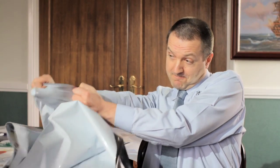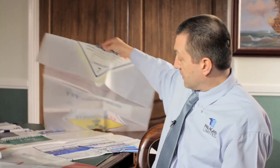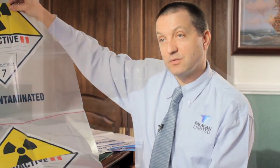This is an example of Nyla Strong. It's a multi-layered film. You can see it's black on the inside, white on the outside. We think it's one of the strongest materials out there in the marketplace currently. It's hugely durable. I can't break it. This bag is the same type of material but much thicker, and that holds radioactive waste, and these types of products lead the marketplace currently.